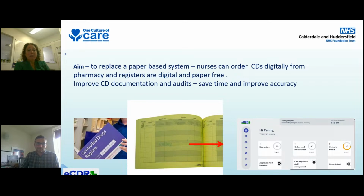Next slide, please. Our aim was to replace a paper-based system. This is what our old controlled drug registers used to look like out on the wards. Nurses can now order CDs digitally from pharmacy. Registers are all totally digital, totally paper-free. So we've got improved CD documentation and audits. We're saving lots of time, but we're improving accuracy as well.